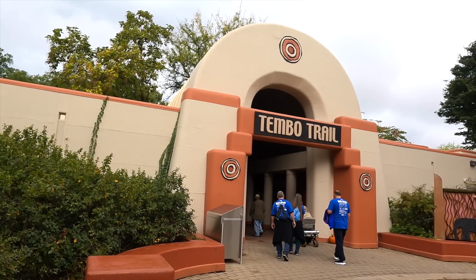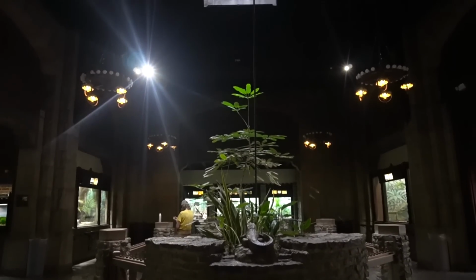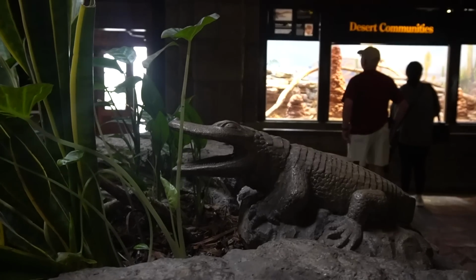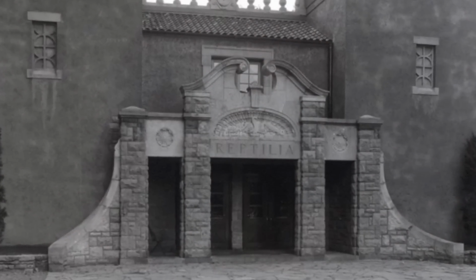After coming within feet of elephants, hippos, and one of the weirdest mixes of mammals you'll ever see in the Tembo Trail, you'll face the Reptile House, the first of the zoo's 5 attractions built under the Works Progress Administration during the Great Depression in 1934. And in many ways, it looks like it hasn't changed at all.